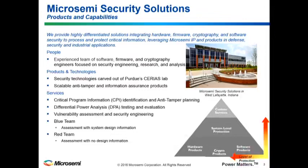Let's talk a little bit about who we are at Microsemi Security Solutions. We're just up the road, at the Purdue Research Park, just a few miles north of where we are right now, and we really focus exclusively on security. That security comes from integrating firmware, hardware, crypto, and software together so that we can process and protect critical information as it's flowing through the system or at rest within the system. We're fortunate within Microsemi, because we're such a large company, we can integrate different products from across Microsemi, whereas a lot of security companies are very small, focused on single activities. Within Microsemi, we're able to grab techniques and capability, including manufacturing capability, from across the company and integrate them into an overall security solution for our customers.